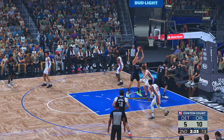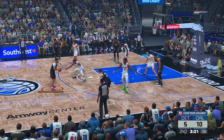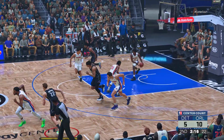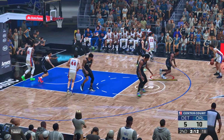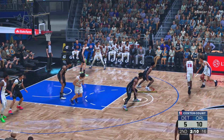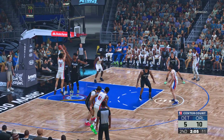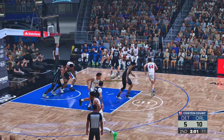Banchero tries again. Out to Anthony. Back to Wagner. Off target from outside. And so it's Cunningham. He'll bring it up for Detroit, trailing by 5. This, of course, their first opportunity to play Orlando. And two teams here that were evenly matched a season ago as they split the season series.